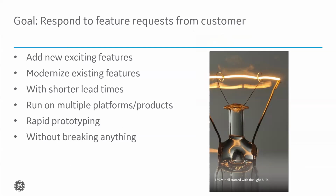So we want to add new and exciting features, and we would like to modernize what we have, modernize the UI, modernize the look and feel. We want to do it with a shorter lead time. We have a quite broad range of products, and we want to run on all of them. At least for some of the tools, we want to have it on every product. So we need to run on multiple platforms. We would like to have the opportunity to do rapid prototyping. And we would like to do this without breaking anything. Without breaking anything is a pretty hairy goal for such a large code base, but nevertheless, we should at least break as little as possible.